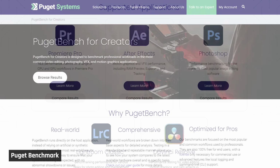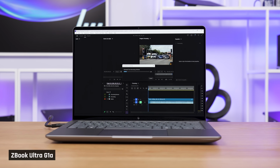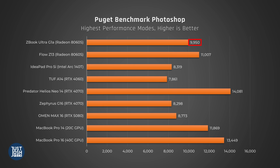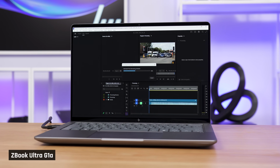Continuing with GPU-intensive tasks, we use the Puget benchmarking suite to test how well these laptops do in both Adobe's Photoshop and video editing softwares like Adobe Premiere Pro and DaVinci Resolve Studio. Starting with Photoshop, we see the ZBook do well here, but not as well as the Flow or the M4 Pro's 20-core GPU. You might think it's weird that the Neo does so well in this test, but it's actually that the other laptops with dedicated graphics underperformed. We sometimes see a laptop's dedicated graphics pull power away from the CPU and make them do poorly in this Photoshop test.